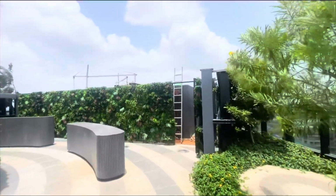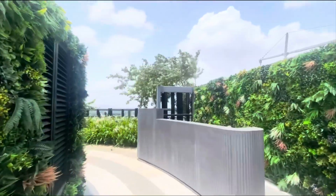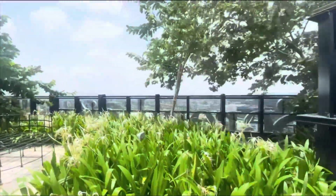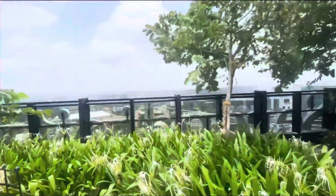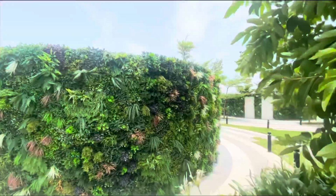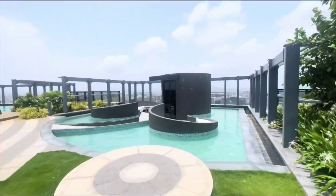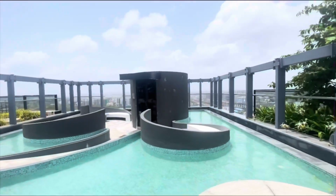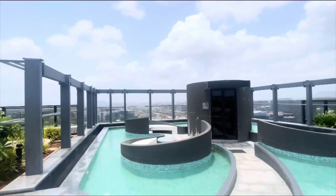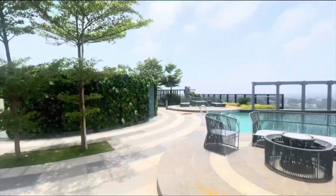You'll notice how beautifully spread out this entire zone is, from a dedicated lap pool for your daily workouts to a leisure pool for lounging. Everything has been thoughtfully designed to balance both fitness and relaxation. What really elevates this space is the jacuzzi, temperature controlled with powerful hydro jets set against ambient lighting and lush surroundings. Whether you are unwinding after a long day or spending the weekend at home, this spot feels like an escape.